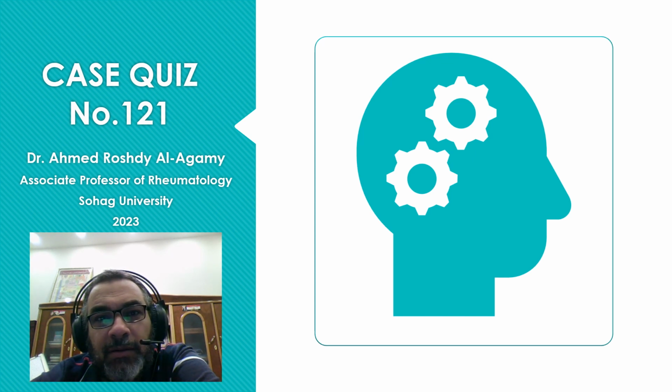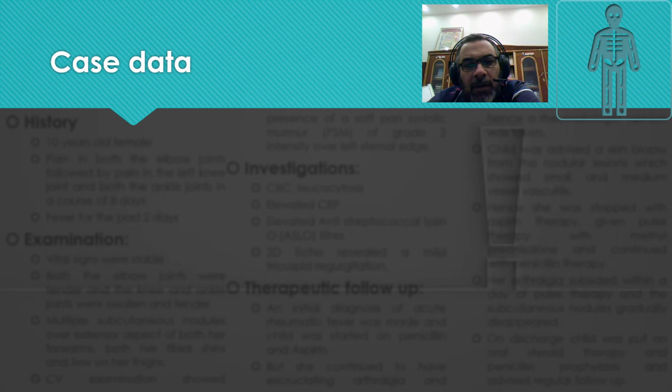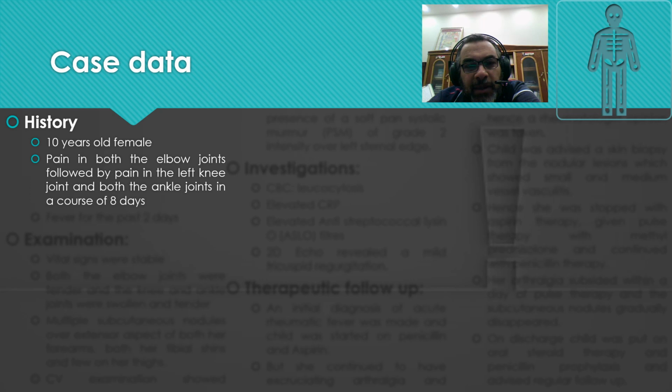Today we will have case quiz number 121. Case data: a 10-year-old female, so a child, complaining of pain in both the elbow joints followed by pain in the left knee joint and both the ankle joints over a course of 8 days, so a case of polyarthralgia of acute onset, only 8 days.